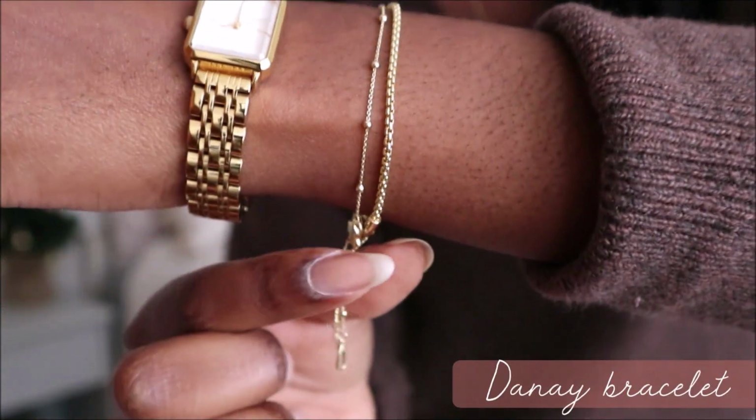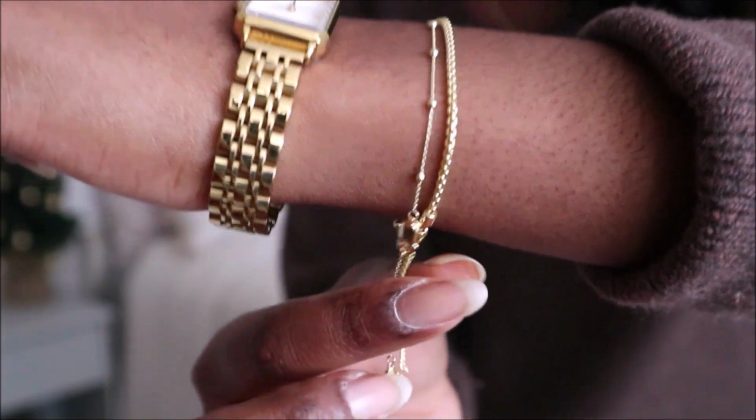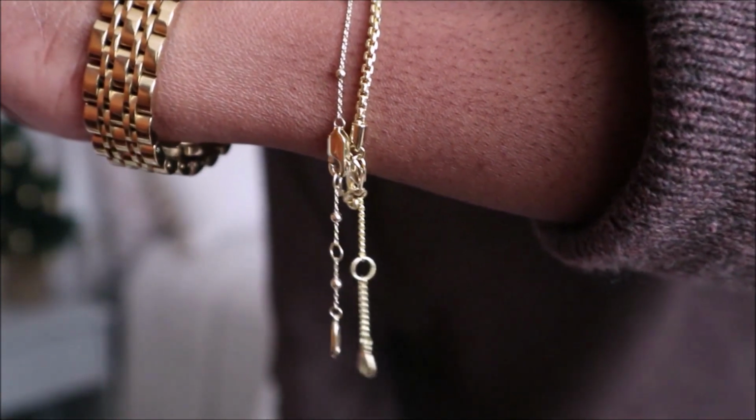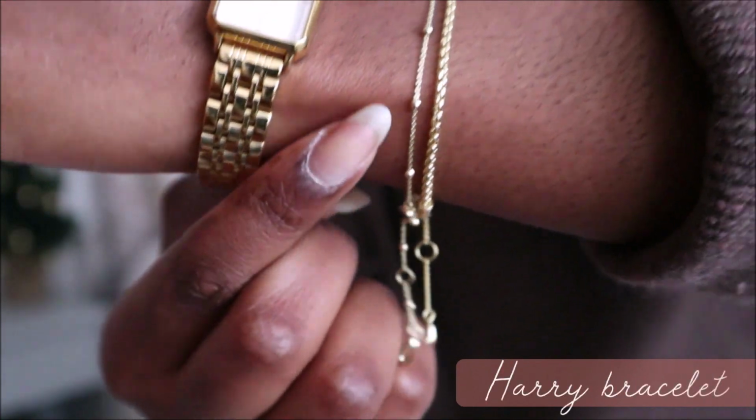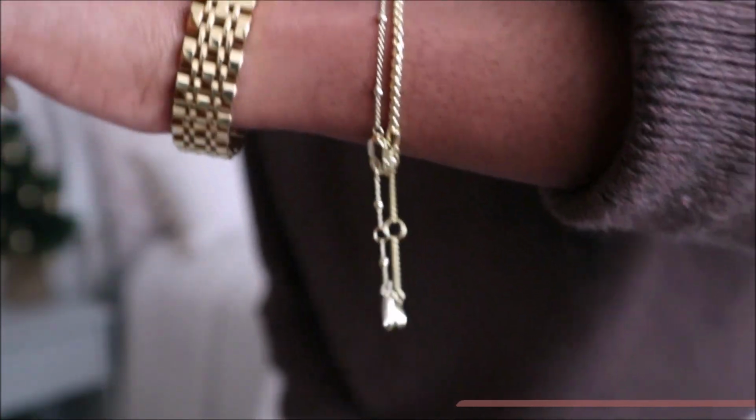And then the next two pieces are bracelets, which I'm wearing, and I love stacking my bracelets. So first is the Danay bracelet, and I love the style of it. It's a soft box chain bracelet, and has some adjustments there as well. And then next is the Hairy bracelet, and overall they're just really beautiful pieces.